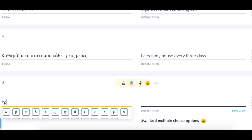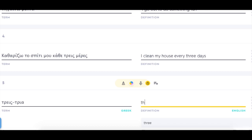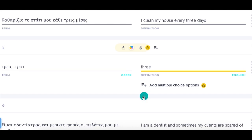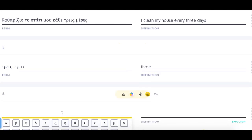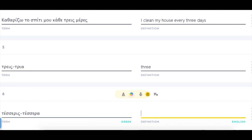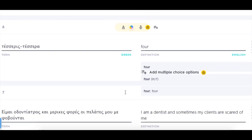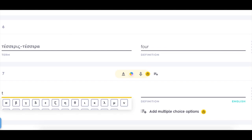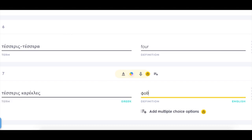So, for example, we have τρεις and τρία for 3. Whenever you want to use it as an adjective, 3 chairs, 3 times, okay? And τέσσερις and τέσσερα, which is 4, whenever you want to use it again as something to count with, like, for example, τέσσερις καρέκλες, 4 chairs.